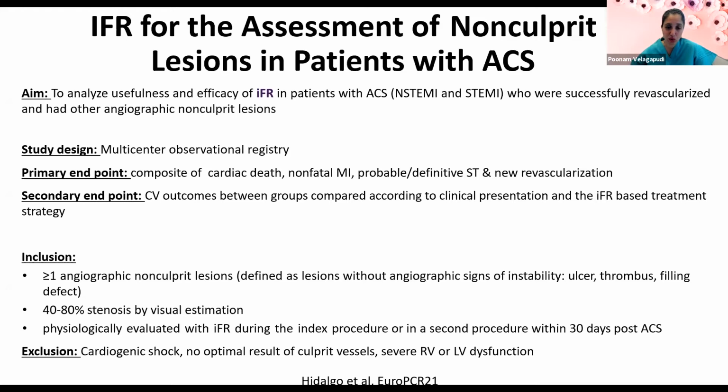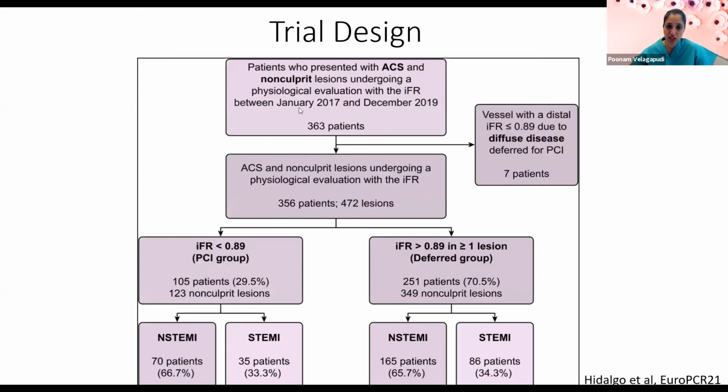The patients who were included in this trial were those who had one or more non-culprit lesions with 40 to 80% stenosis, and they were physiologically evaluated with an iFR, either during the index procedure or a second procedure within 30 days post their ACS. The sick ones, with cardiogenic shock and severe RV or LV dysfunction, and without proper revascularization of the culprit vessels, were excluded. So this trial had 363 patients.